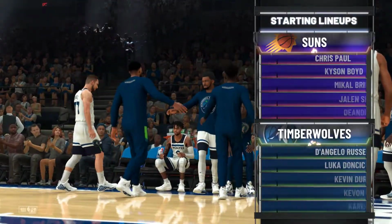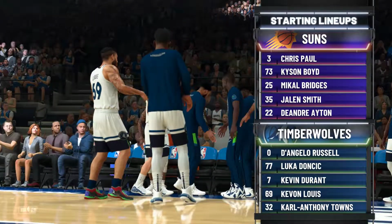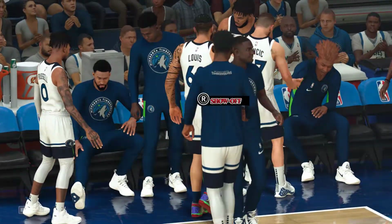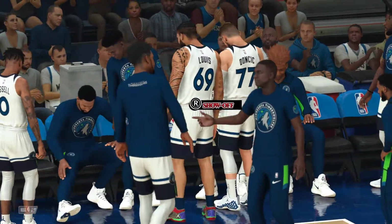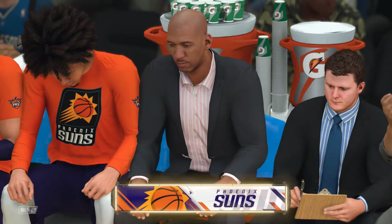And now the opening lineup for Phoenix. Ayton is out there with Smith. Then it's Chris Paul. Then it's Bridges. And it's Boyd in at the 2 spot. And for Minnesota, Durant is out there with Junior. Then there's Luka Doncic. Then it's Russell. And it's Towns in at the 5.